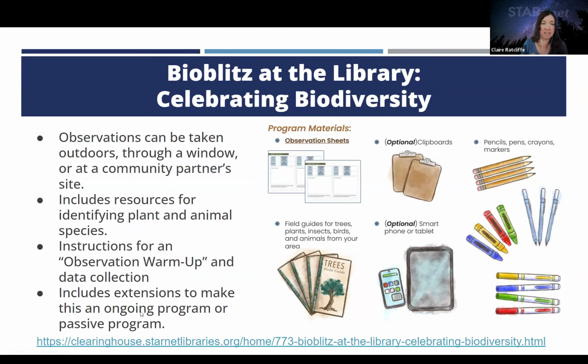As with most of our activities, it does include extensions to make this an ongoing program, or even a passive program if you just want to print out some observation sheets at the front desk, and you could have a display for people to record their observations if you don't have time to do a full 45-minute to an hour program.